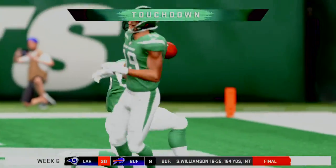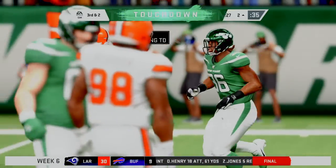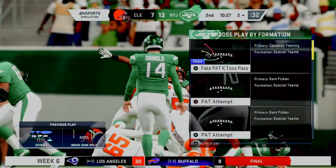And he's in. Touchdown, Jets. Josh Adams, his 3rd touchdown now on the year. And the Jets have taken the lead.